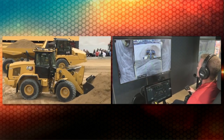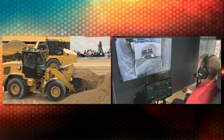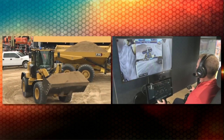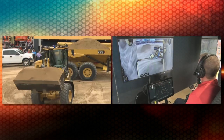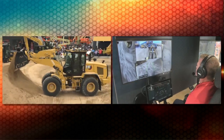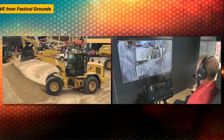Now, Brad, I know you spent some time with those guys. Any other features that would really help them do their work well? Yeah, so they're in a really slippery floor application down in the bottom of those ship holds. So we've got a float function that they can put that bucket in float when they're scraping the floor of that ship, and it keeps them from raising the front tires up off the ground. It gives them really good tractive effort in those really slippery steel floor conditions. So it's a great feature. Those guys are loving it.